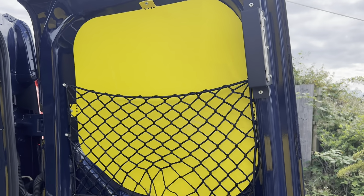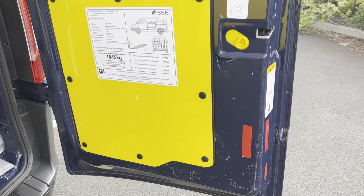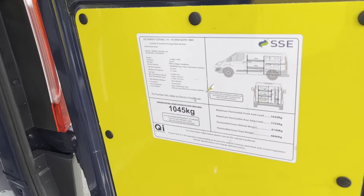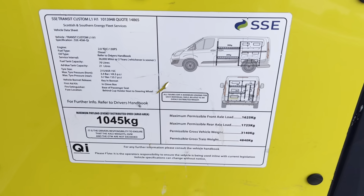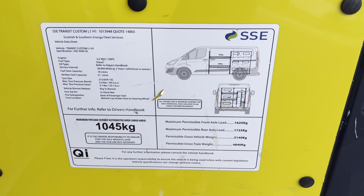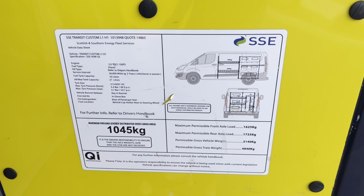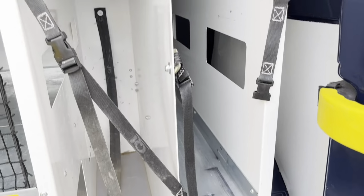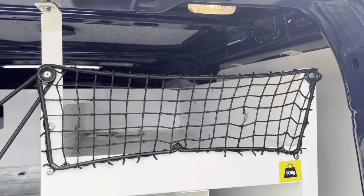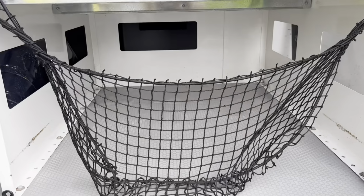A lot of netting going on here just to help when you're chucking stuff in. There's a template of all the major things on the vehicle. So obviously they were run by Southern and Scottish Energy Fleet Services. We have internal pipe tubes, which is quite a nice idea, especially if you're carrying any copper about. It stops anybody nicking it. But the racking is actually pretty cool.